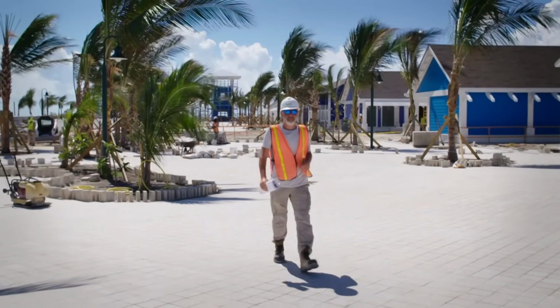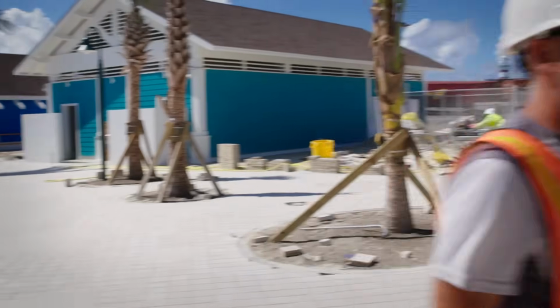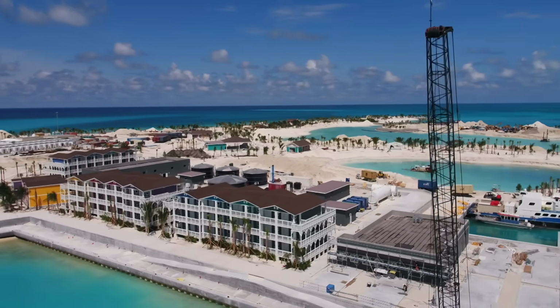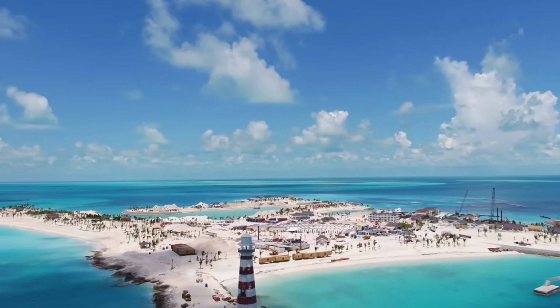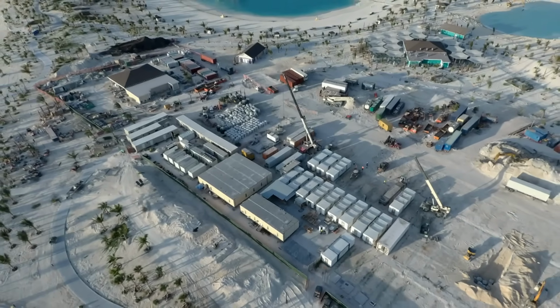Project manager Chris Ellis has overseen the construction of the island from the beginning. And as well as all the buildings, he's had to factor in the essential logistical spaces that will keep this island ticking over. Isolated in the Atlantic, this island has no means of exporting its trash. It needs to be able to process and dispose of human waste, and it needs to generate its own water.